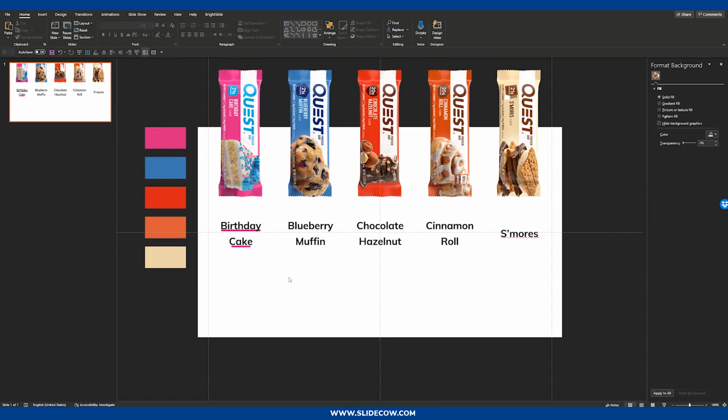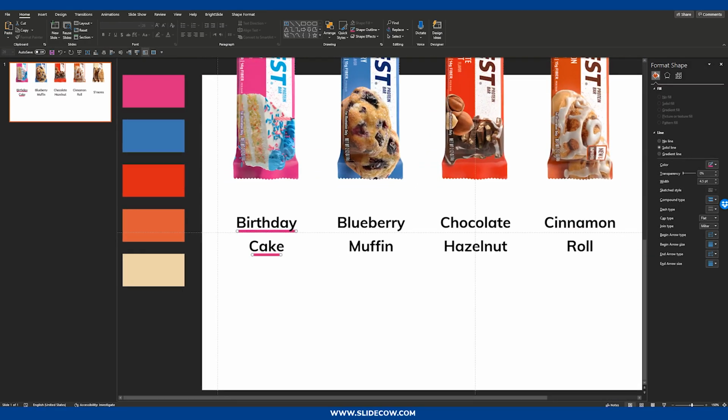I think it looks very pretty. In fact, we can actually bring this down a little bit more, if I'm being honest. Yeah, that looks much better. There we go. Now, I'm going to be doing the exact same thing that you just saw to all other text boxes.